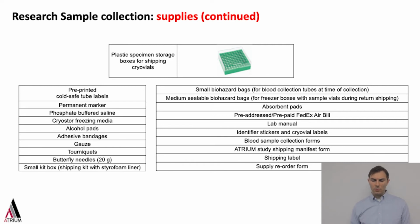Additional supplies that I won't list by name include supplies for blood collection from the subjects, as well as shipping supplies. Additionally, I do want to mention we will be sending a lab manual that will provide all the details about the lab collections, as well as there are additional videos available that demonstrate the lab collection and processing steps.